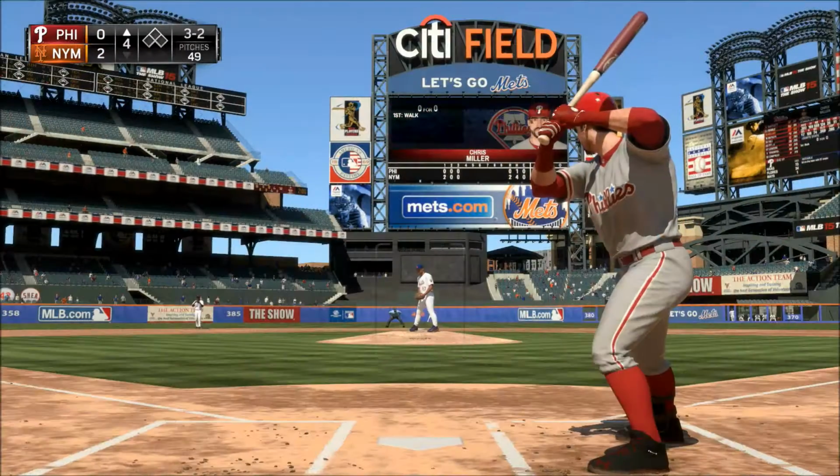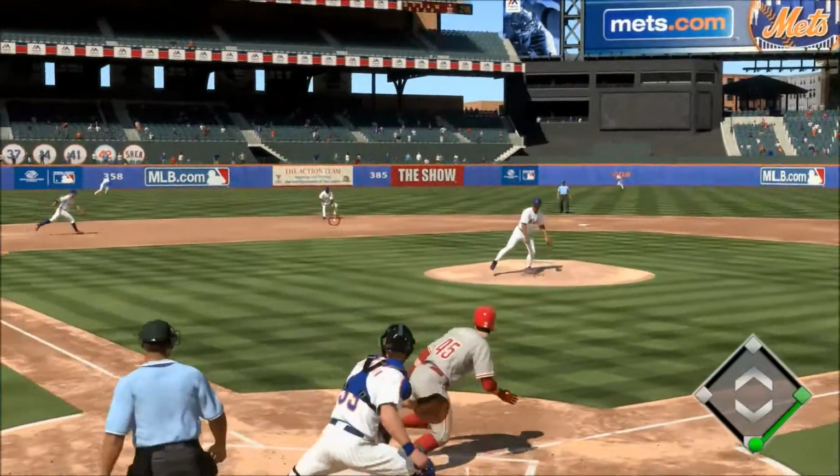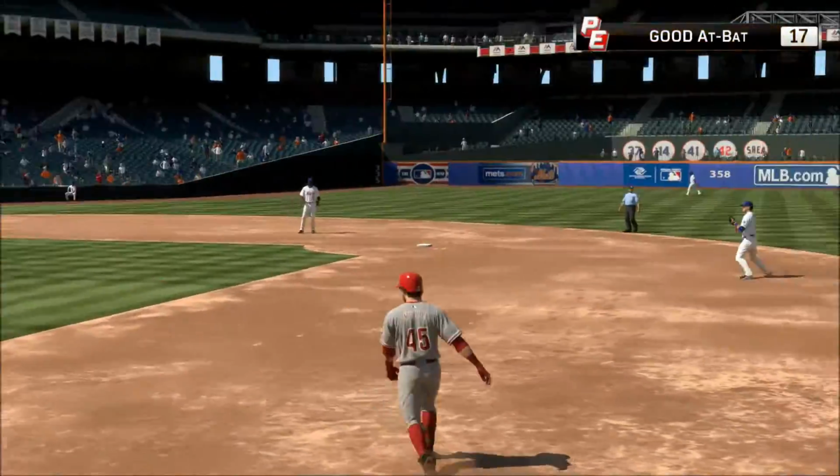Chris Miller. Count to full, 3-2. Get a good one. Get a good piece on it, huh? Let's go. Now a swing and a hard hit ball to short. Throw to first in time, 1 gone here in the 4th.